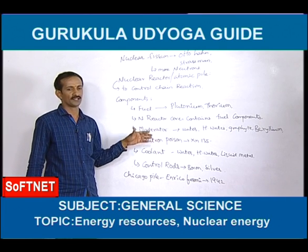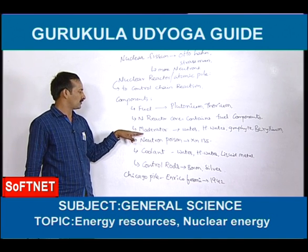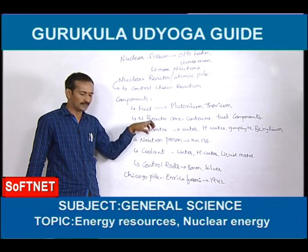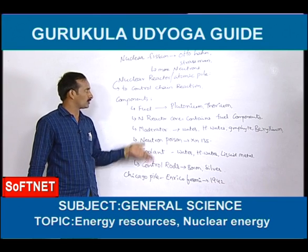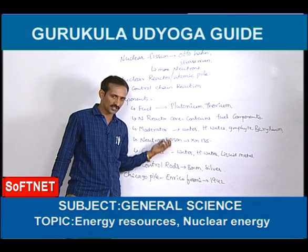or which of the following is not a neutron poison. Otherwise, you may be asked which of the following is a moderator or which of the following is not a moderator. In these areas we may get questions in our examinations. So by thoroughly understanding these concepts, we will be able to answer each and every question of this type in our examination.